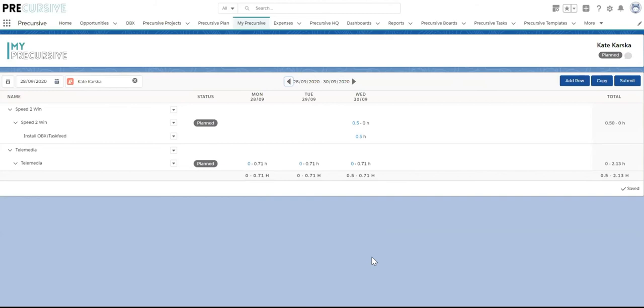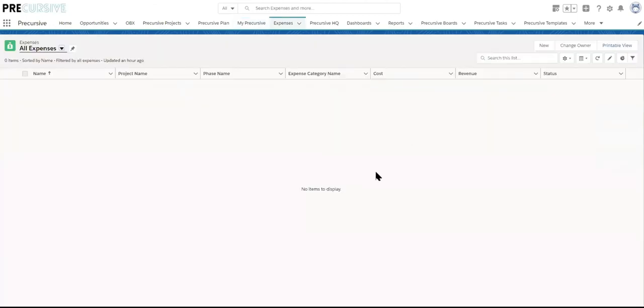The time logged is easily reportable, so you can analyze the time spent on certain tasks from many angles such as task, project, phase, resource, or account. Also, if there are any project-related expenses that your team should report on, you can easily add them to your project.